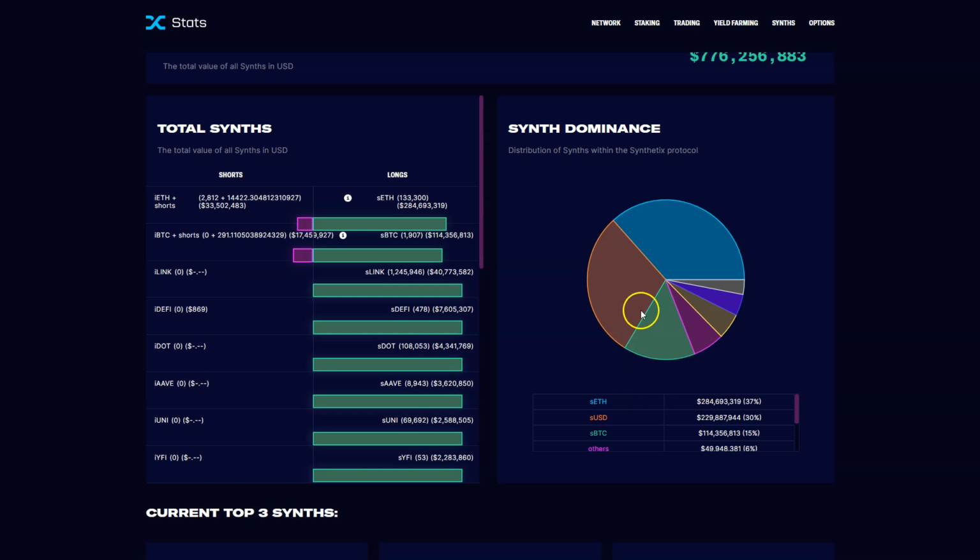You can see the breakdown here between ETH, USD, and BTC. It's mostly those three, and then the smaller slice here is everything else. Some Link, some inverse ETH there, iETH, some Euro. They announced that they added KRW, Korean Won. So it's almost like a Tether thing. It's almost like stablecoins. It's got a lot going on.